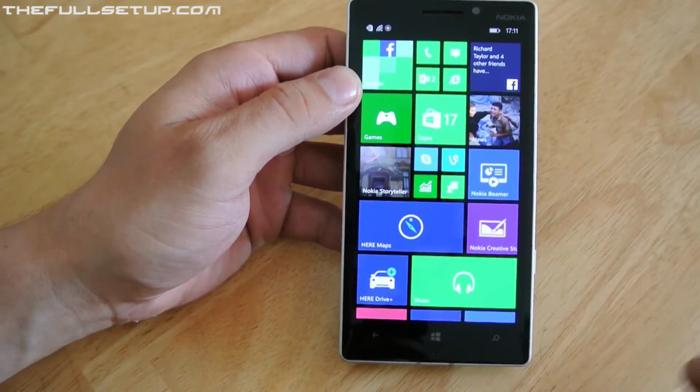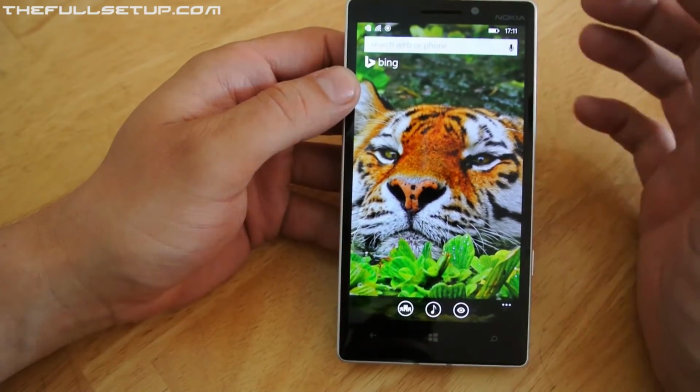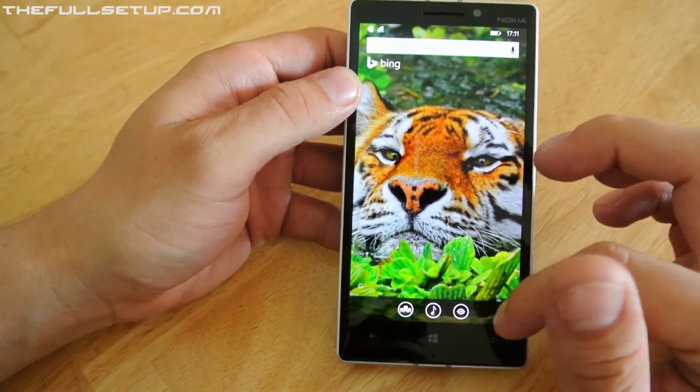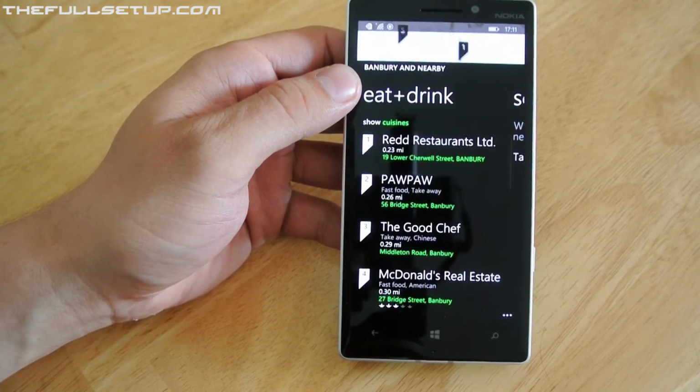And the one thing I absolutely love on this is the Bing search bar. Now, obviously you can speak into this what you want. You can either search your phone or you can search internet stuff, but there are some extra things that I really like here, and it's this one, where you click at the bottom and it shows everything around you.